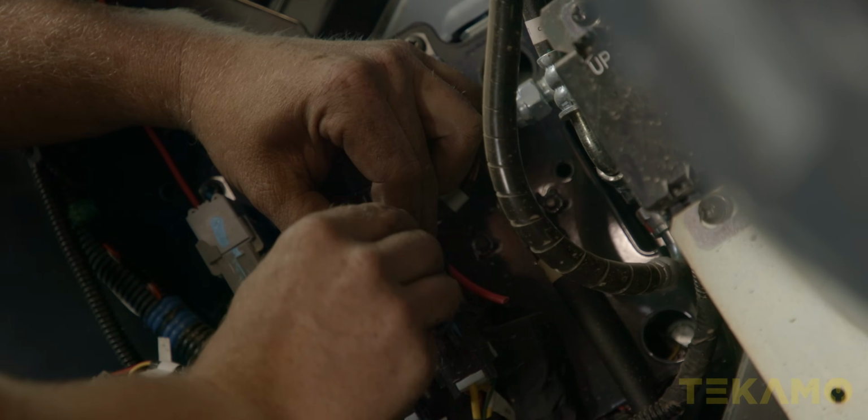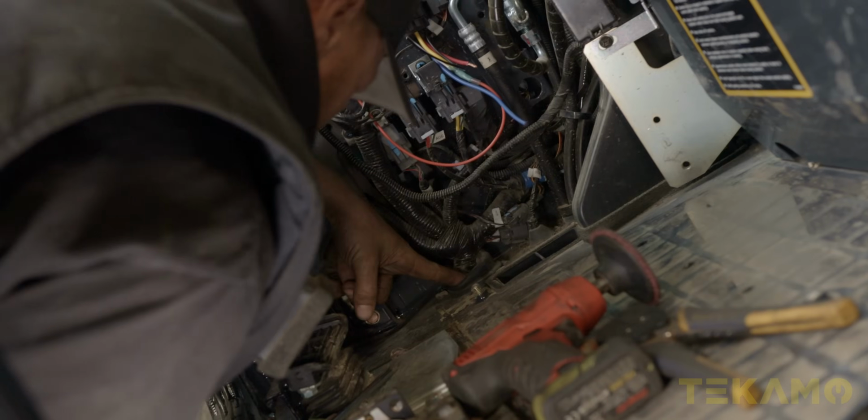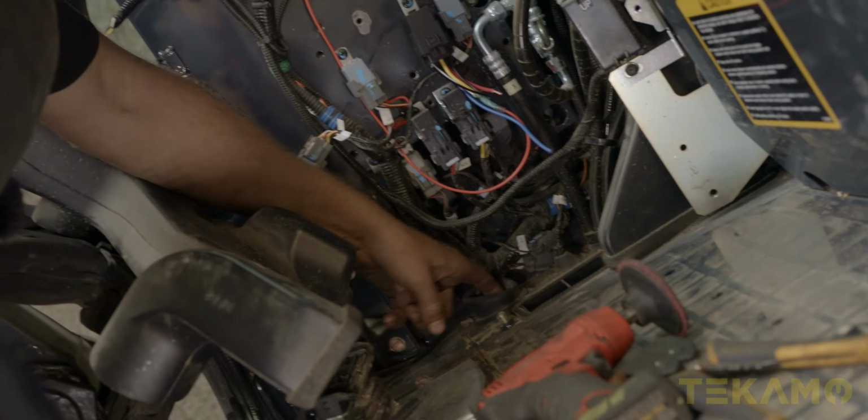That's a vice grip, but Klein makes them too. Okay, so can we get through here? We're gonna cut a little hole in it. That's what we're gonna do. You see it coming out the bottom?